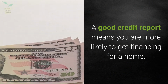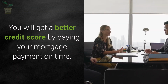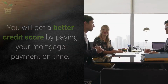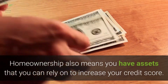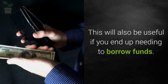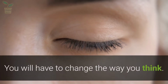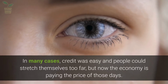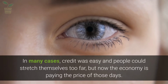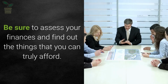A good credit report means you are more likely to get financing for a home. You will get a better credit score by paying your mortgage payment on time. Homeownership also means you have assets that you can rely on to increase your credit score. This will also be useful if you end up needing to borrow funds. Do not spend more than you can afford. You will have to change the way you think. In many cases, credit was easy and people could stretch themselves too far, but now the economy is paying the price of those days. Be sure to assess your finances and find out the things that you can truly afford.